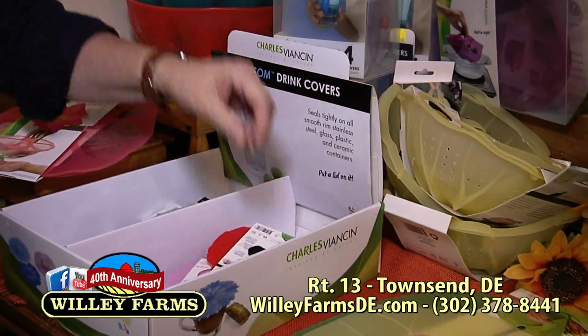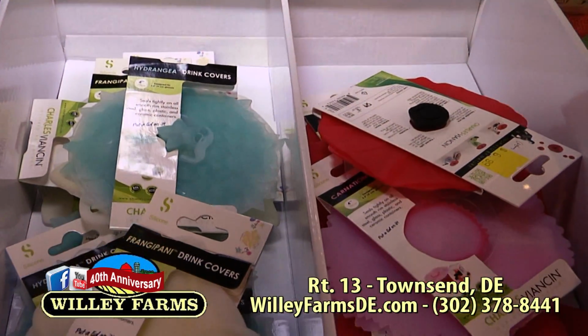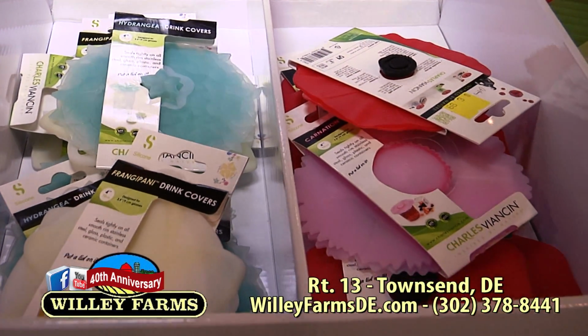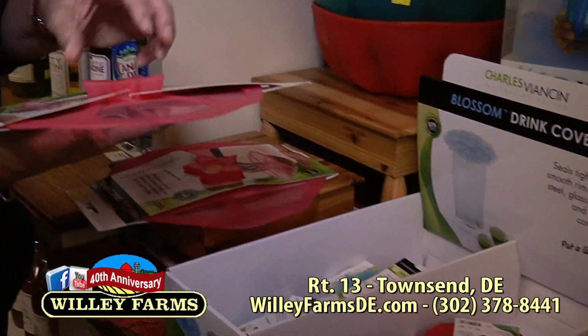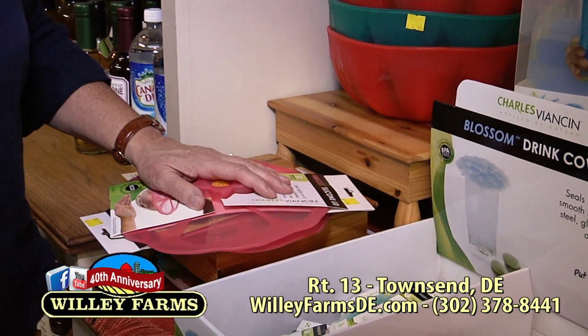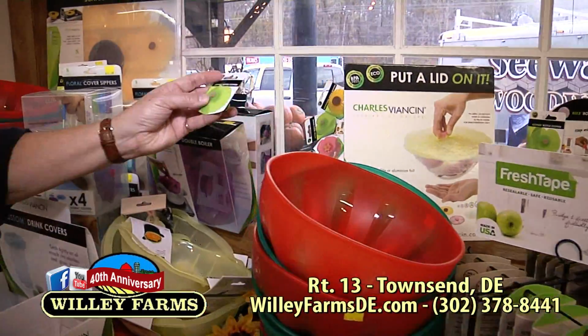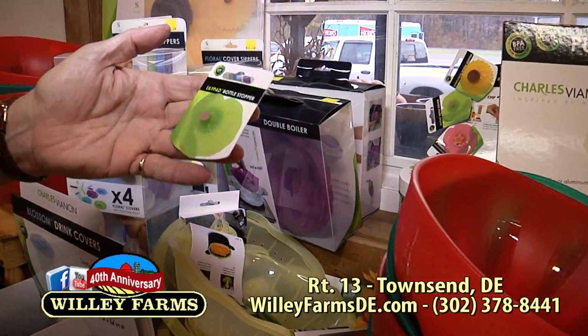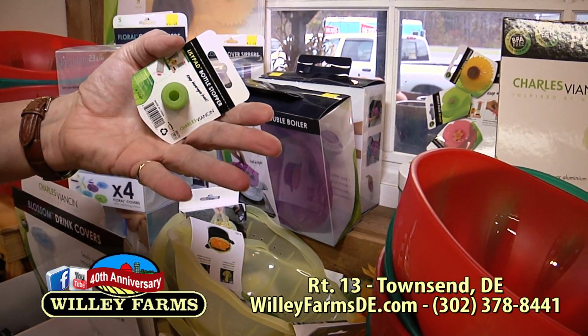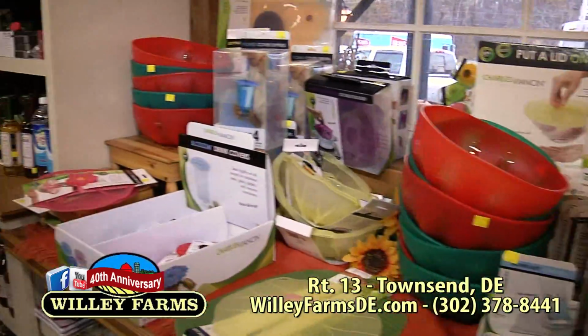So when you're outside, say in summertime, you're trying to not have any bugs get in your drink, so you just put it right over your iced tea or lemonade. Exactly. Here's another lid for a little bit smaller bowl that works. And there's all kinds of, there's wine stoppers in this line here. They're so cute. That's the top, and there's where it goes into the bottle. It works great.